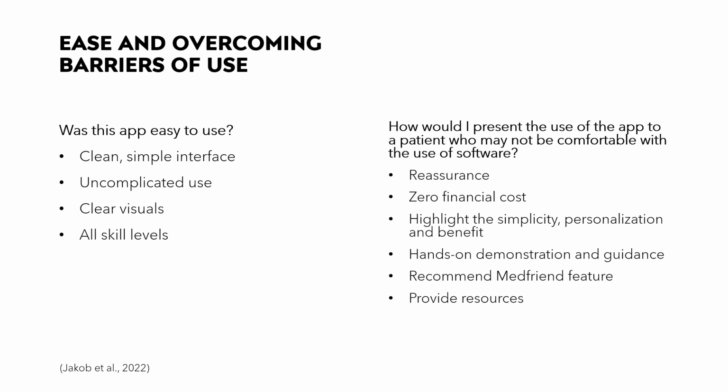I would highlight the app's simplicity by discussing its user-friendliness, step-by-step instructions for setup, and ease of personalization, such as automated reminders and medication scanning features. A hands-on demonstration to set up the app would be helpful in easing any hesitancy. I would mention the MedFriend feature as a person to support and help them use the app, and direct the patient to resources within the app or online for help or directions.